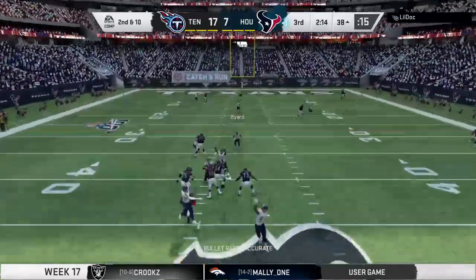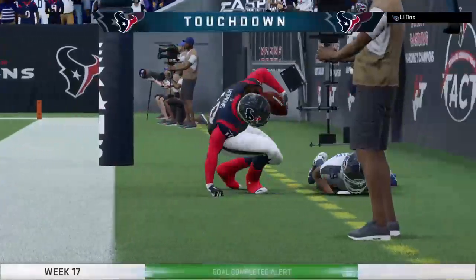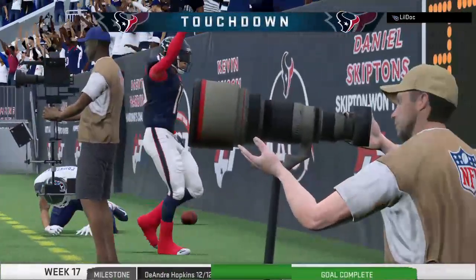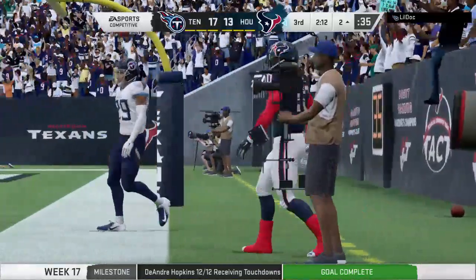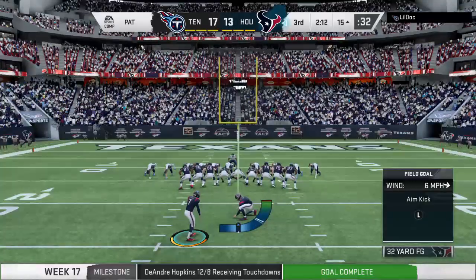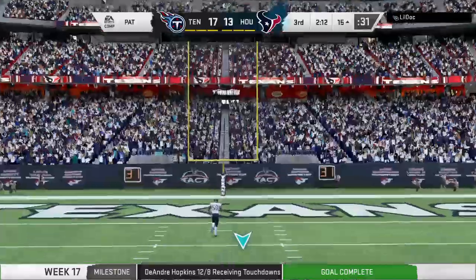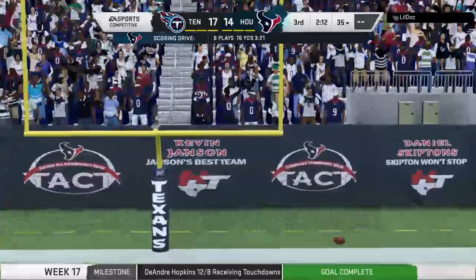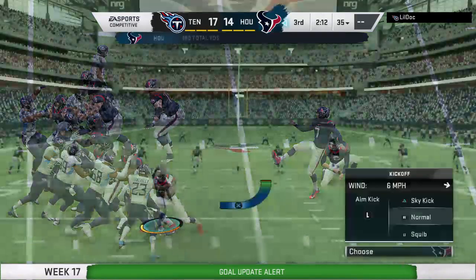He's a big man. He's going to look deep in zone for Hopkins. And he is caught. Hopkins for the Texans touchdown. DeAndre Hopkins with touchdown number 12 on the year. As they are now just an extra point away from making this a 3-point game. Extra point by Fairbairn, up and good. And the lead's down to a field goal at 17-14.